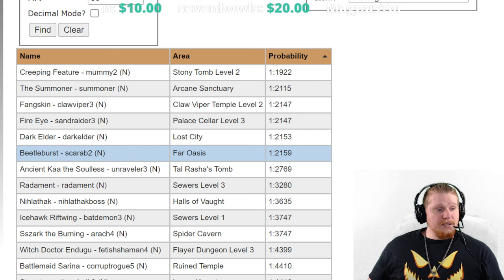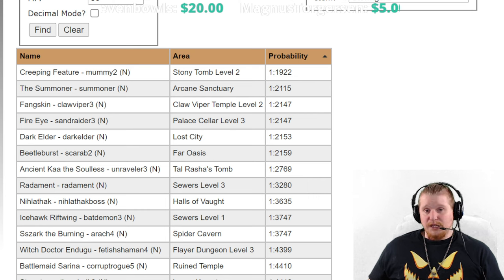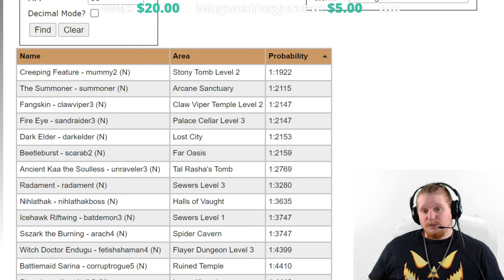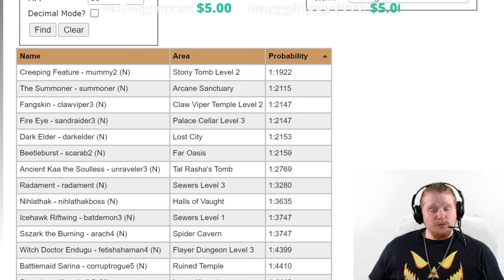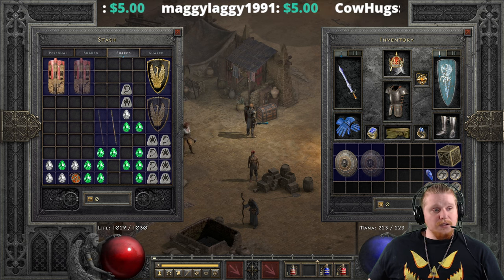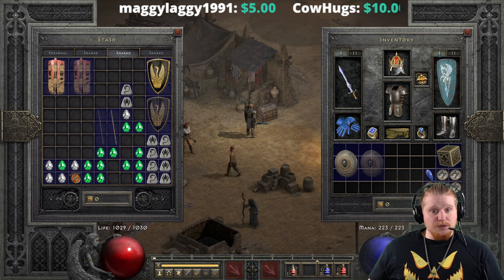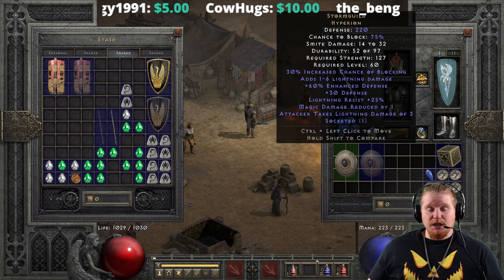But quite honestly, the lightning resistance and the block chance would be extremely useful in Act 2. So finding this in Act 2 would be a very, very good thing that could happen to you. Just throw that on for a little while until you get yourself a Rhyme shield or something better. But it could definitely do you well on a wide variety of characters for quite some time, just simply because of that massive block chance bump.